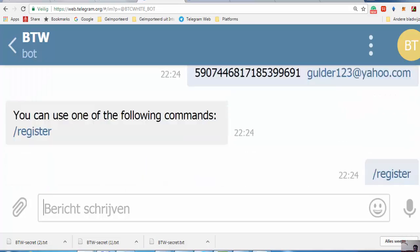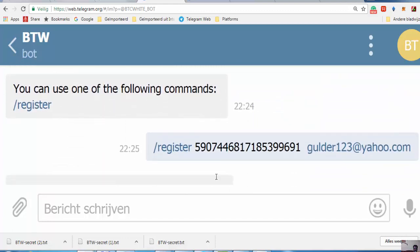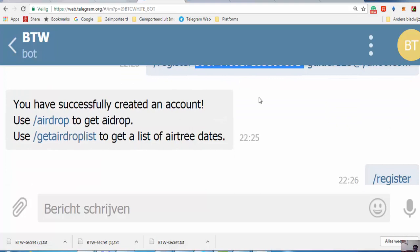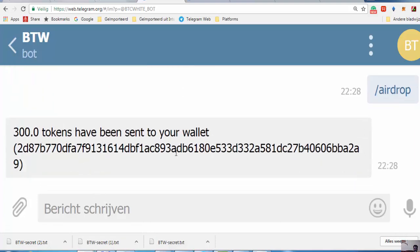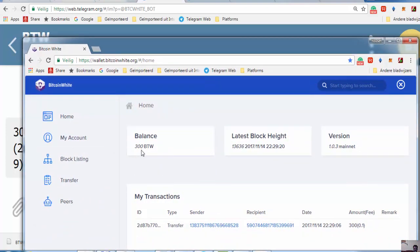But if I didn't have, what I did, first of all, I put a slash register, and then the number that I copied, I put it here, and then my email address. And then it is done. When it is finished, I just press here airdrop. In the instruction it says that you receive an email from them, but you don't. You just press this one, airdrop. You see, as I have done, after airdrop it says here 300 tokens have been sent to your wallet. And I go to my account here. You see, I have already 300 in my account.